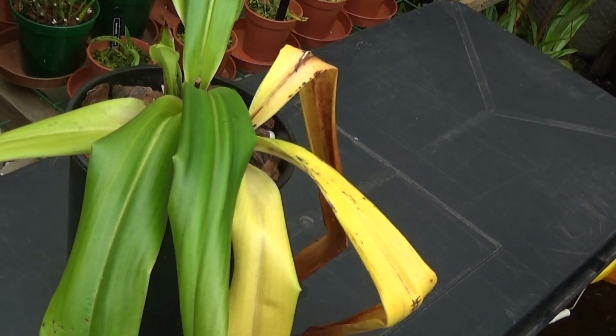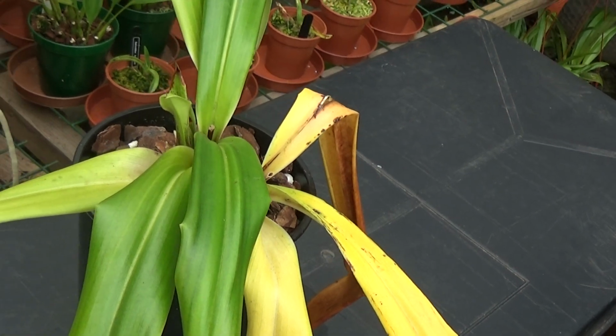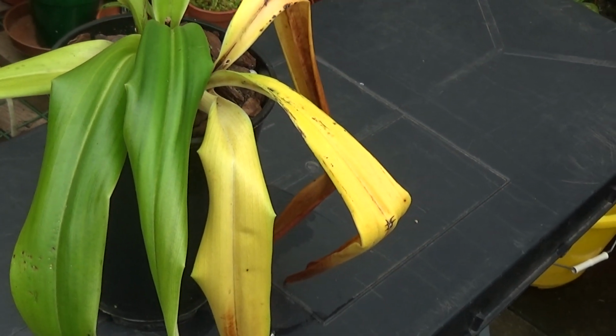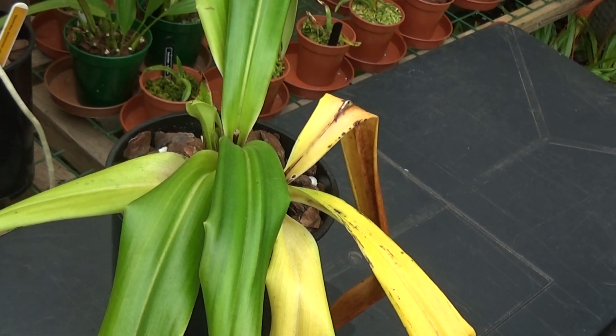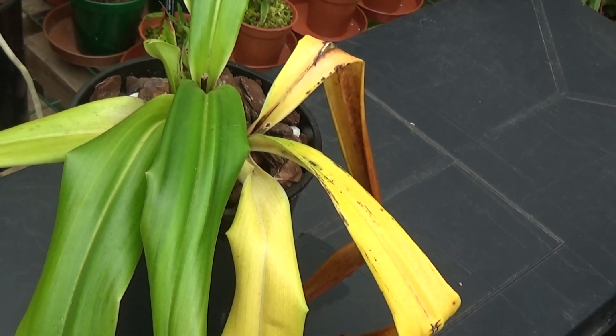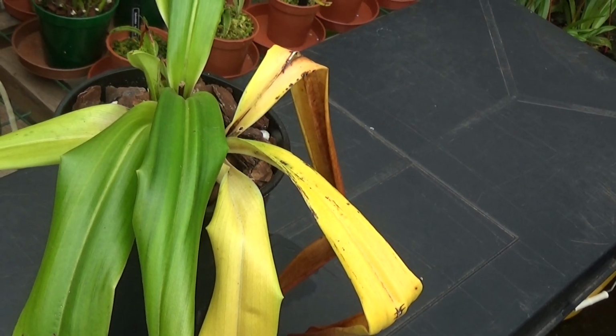where I've got a few to repot. I've got a Paphiopedilum to repot that I won at an auction, and it's in far too big of a pot. So I'll put that in a smaller one, and I'll do this at the same time. And this is, I think it's a Fritz Schomburg, but I'll just check on that.